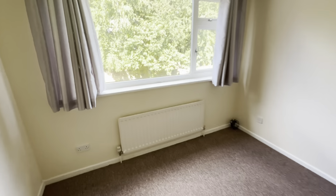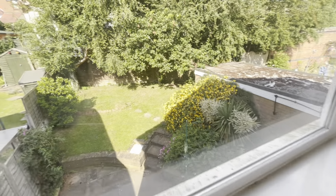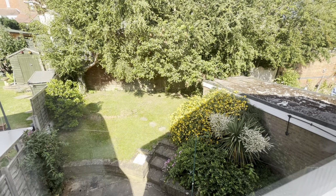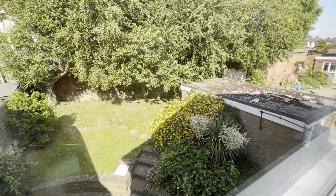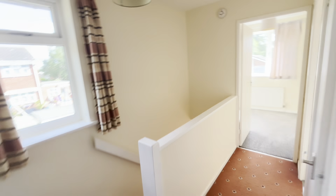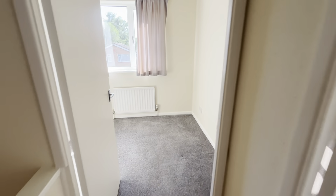You can see the garden. There's some work being done on the houses just at the back on Bucks Hill, hence there being a bit of scaffolding up and so on. There's a cat just sat on the rooftop there sunbathing. It's a very, very warm day out there today.